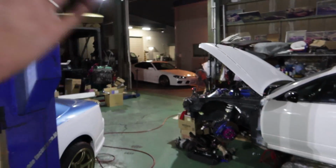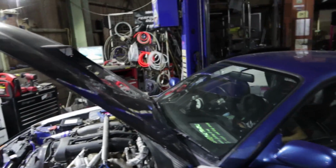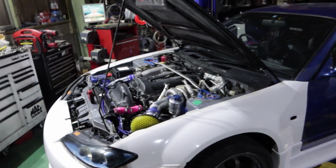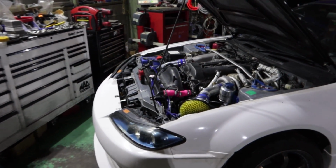So let's get done. Oko-chan left us, he bailed, went home on time, but me and Fukusawa-san, we're burning the midnight oil, trying to get this thing done. We are so determined to take it for a test drive and see what it feels like.